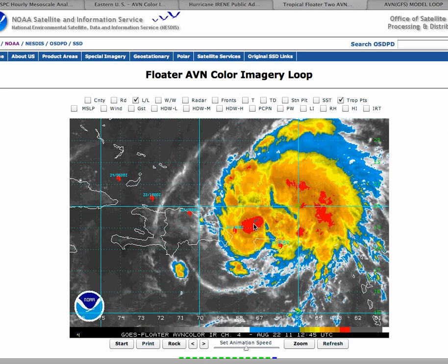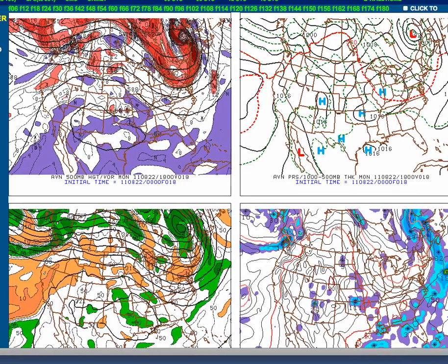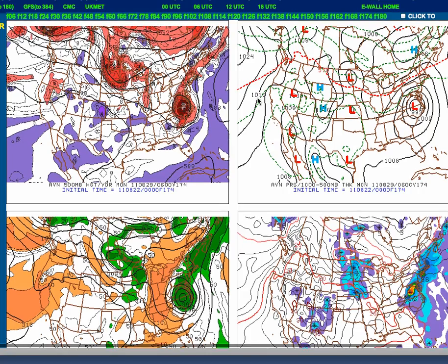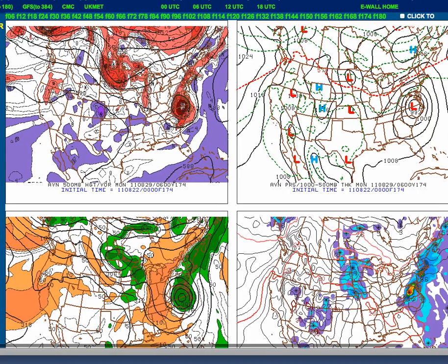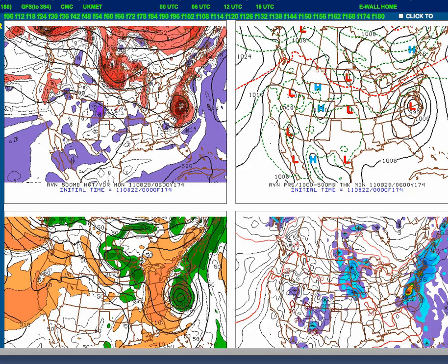Will Irene make landfall? There's a potential for that. But I'm going to show you something that would suggest that perhaps Irene misses the coast completely. So let's take a look at the GFS model guidance, which is pretty much on par with all the other model guidance, and it really isn't all that much different from the European model guidance. So let me just position this right here so you can get a perfect view.